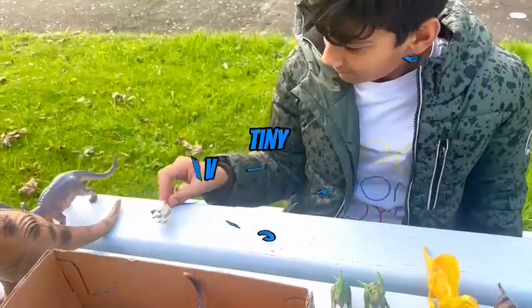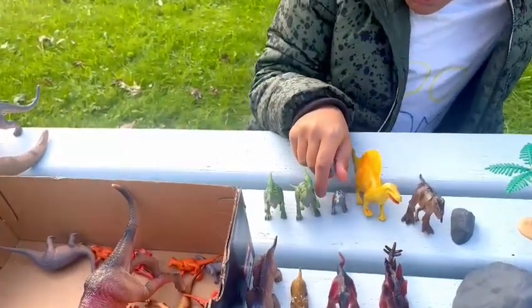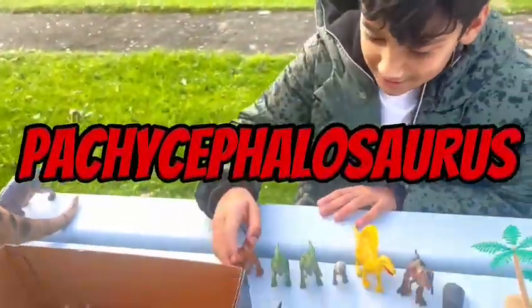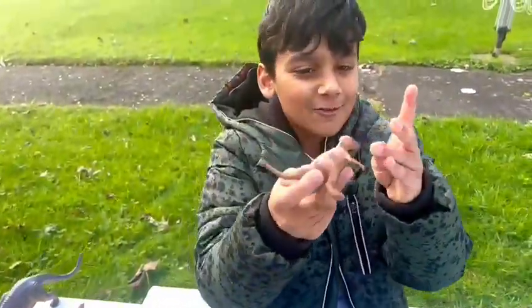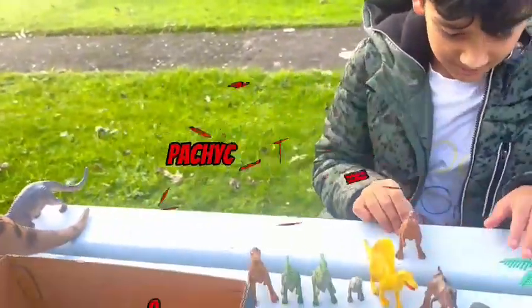Okay, let's put them right down here. Nobody stands up. Come on, get it. This is a tricky name, so this is going to be on the screen. Pachycephalosaurus. Okay, the next one is another one of these. This is a tricky name also. Same thing.